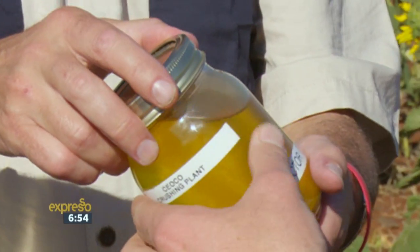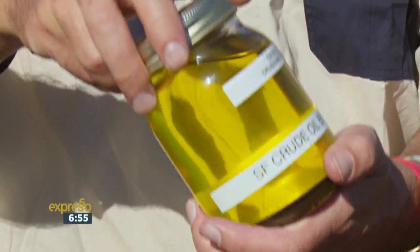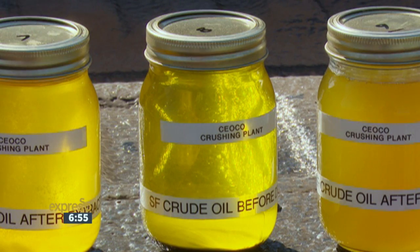This is the first cut of the oil. We decant it, we make it clearer. Finally, after that, we get to our final product, which is crude sunflower oil, derived from these plants, all the way on a truck, all the way to Sioko Boksburg, processed crude sunflower oil.